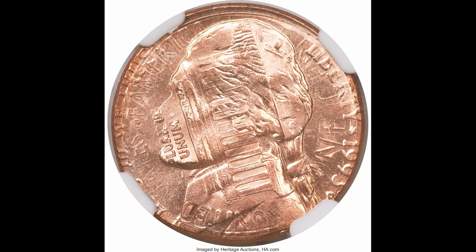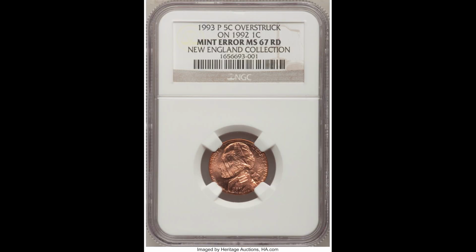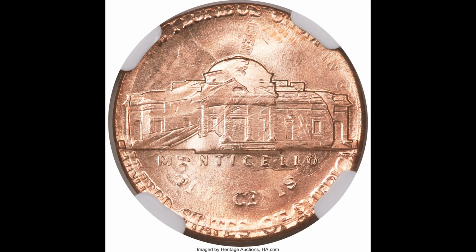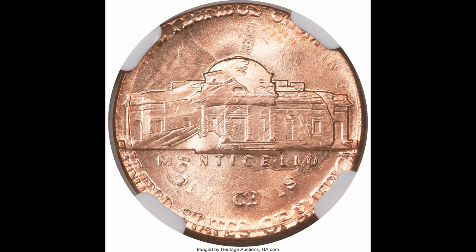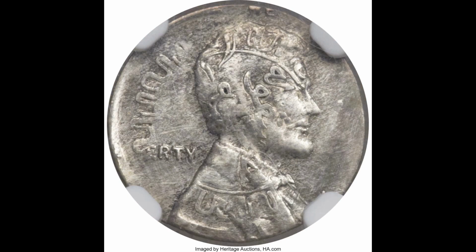Here's a 1993 P 5-cent Jefferson nickel struck over a 1992 Lincoln cent graded by NGC a mint-state 67. So that means somewhere during the minting process, this penny got put back into the minting process and the Jefferson nickel got struck over the 1992 Lincoln cent. And because this one graded very, very highly by NGC, this coin sold for a staggering $6,900.